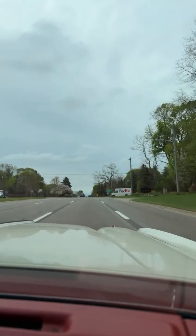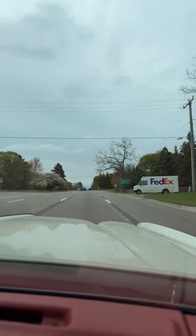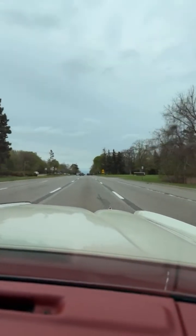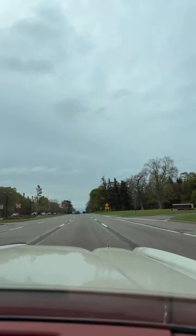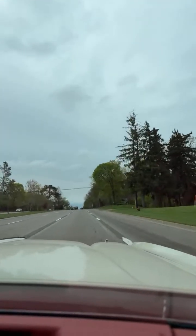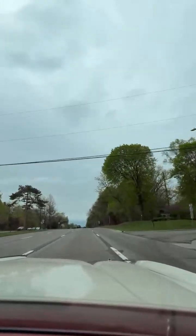How many people are watching right now? About 22. There was about 134 at its peak. Oh yeah, that's cool. So here's Cranbrook, that area that we just went through. You can see everything's not far apart.